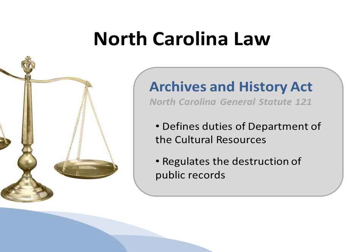There are two North Carolina laws that address public records, and as university employees we must follow them. The first is North Carolina General Statute 121, known as the Archives and History Act. This legislation defines the duties of the Department of Cultural Resources, including their obligation to provide records management services to the university community. This act also regulates the destruction of public records with the consent of the Department of Cultural Resources. This law basically states that the Department of Cultural Resources and University Archives and Records Management Services are responsible for creating record schedules and approving the destruction of public records at UNC-Chapel Hill.